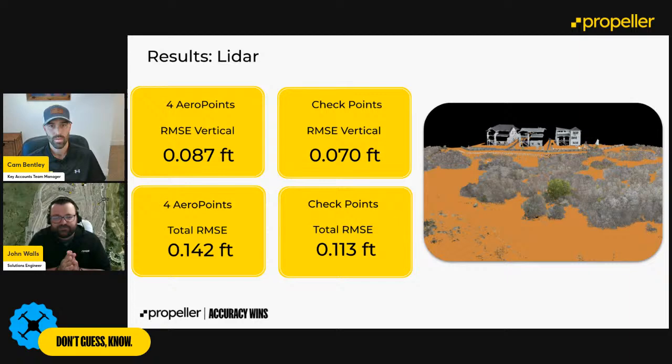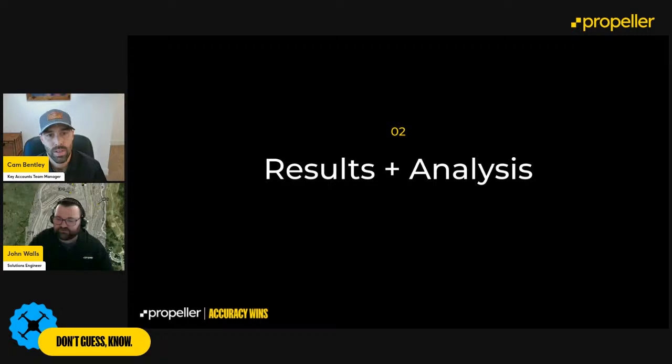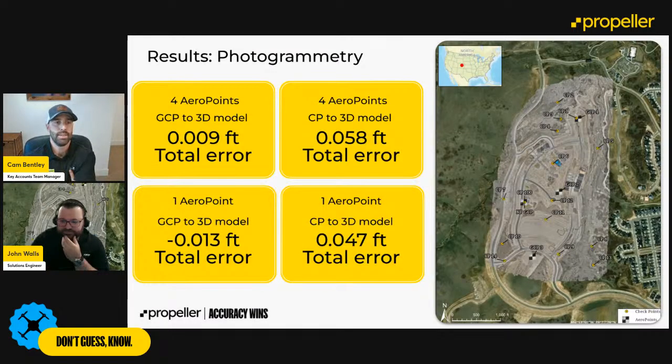Cam, any points you want to make on the photogrammetry side of things? Let me go back. I just gave away the Lidar answer, but we'll talk about the photogrammetry real quick. Yeah, there's the picture. Just for the general audience, is that a fairly standard distribution of AeroPoints for a site this size?